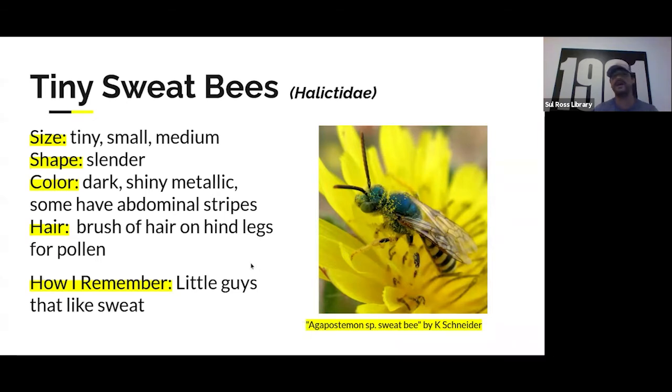And the way I remember a sweat bee, so if I see one out and about and I think to myself, is that a sweat bee? These are little guys that like sweat. So, like I mentioned before, if you're at a backyard party and something lands on you and it's kind of enjoying it, it's not really going anywhere, there's a chance it's a sweat bee.